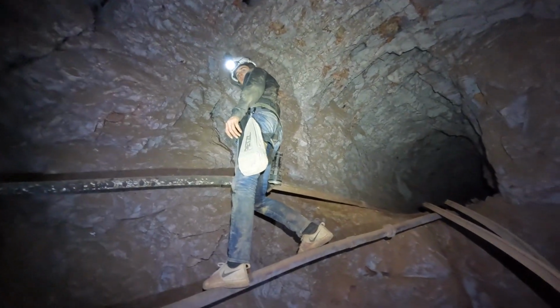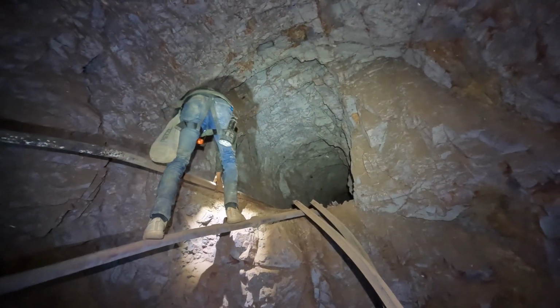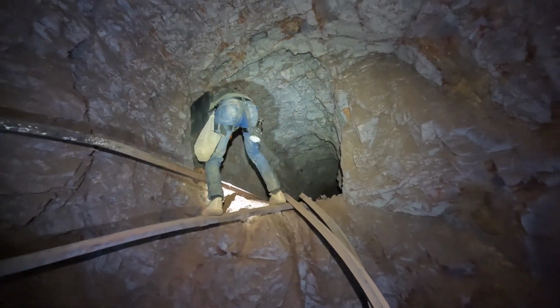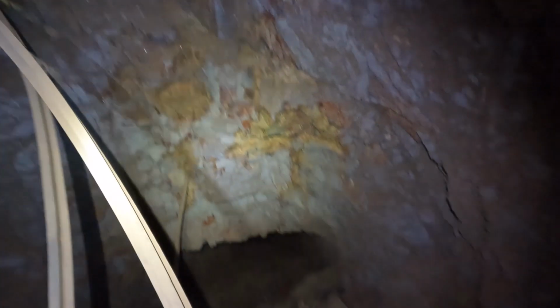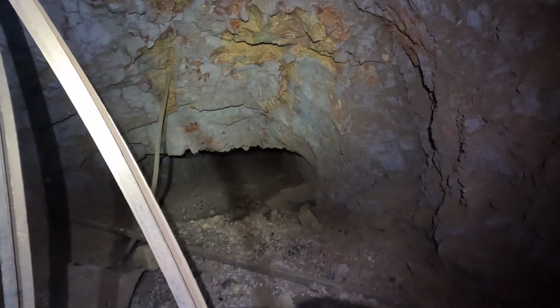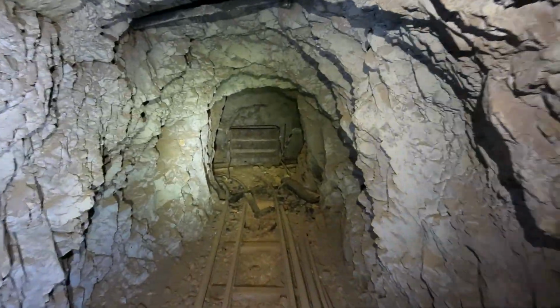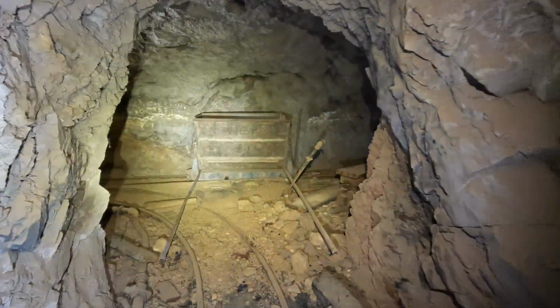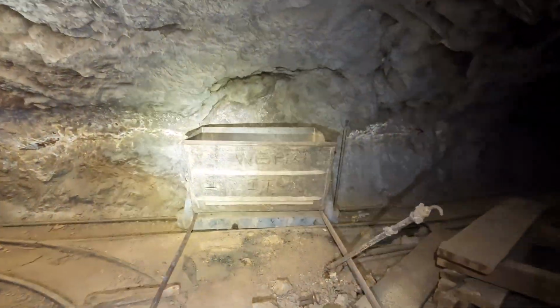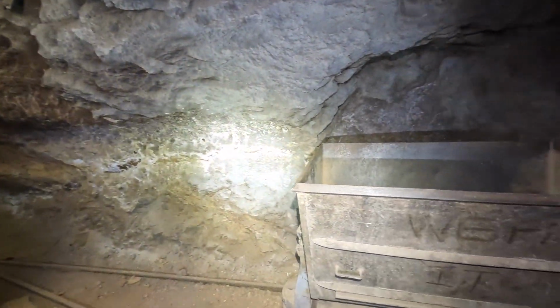Alright, there's Owen on what looks like a pneumatic drill pipe. There's a level over that way, and there's a look down the incline shaft. Alright, here's the start of this level. Get another picture. Does that look cool? Oh yeah, that looks super cool.